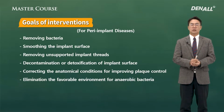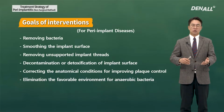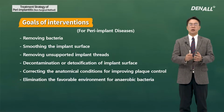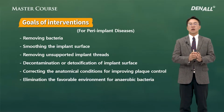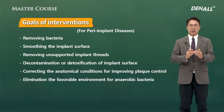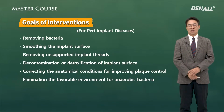If this is not possible, are you going to remove the implant thread by grinding it off? If there's a lot of bone destruction, are you going to restore it so that oral hygiene can be maintained appropriately? There are so many options and numerous categories. There are many purposes and goals that need to be achieved, and it's quite complicated. You don't need to remember everything.